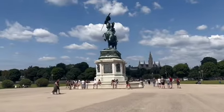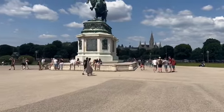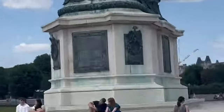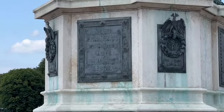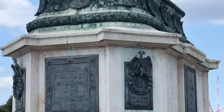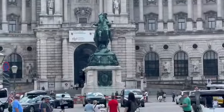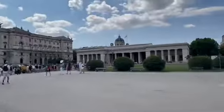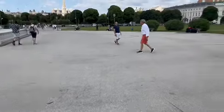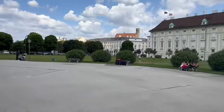Let's see who this person is. So that says Kaiser Franz Josef. So this is Franz, yeah, that's right. This is Franz Josef. And that is Eugene of Savoy, I believe. So these figures are literally seen as heroes in Austrian history, which is why this place is the Heldenplatz. This is interesting.